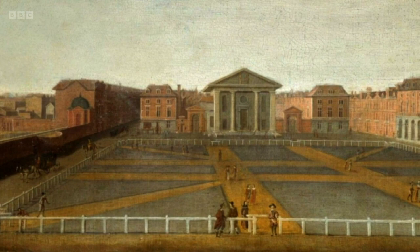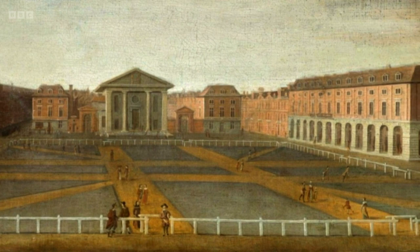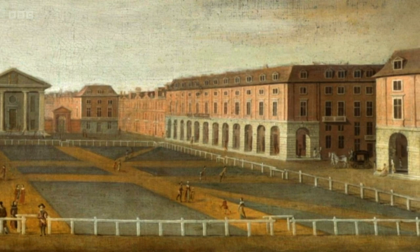350 years after it was created as London's most dramatic open space, the final nail is about to be banged into the coffin of the Piazza.